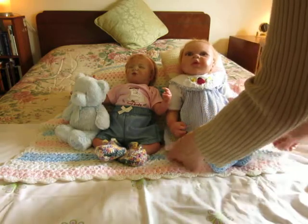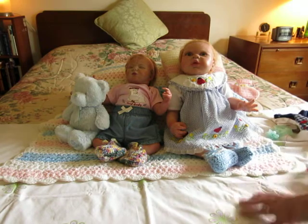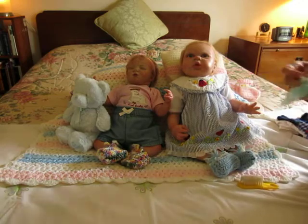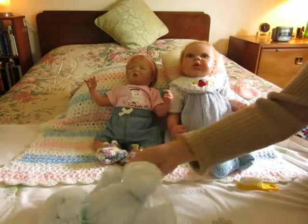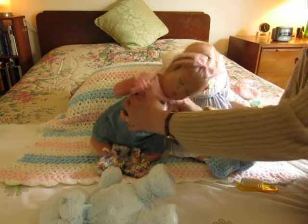So anyway, now that she's all dressed, I'll get little Heidi dressed. It's time to get you dressed, isn't it? And like I said, I'll find a different headband for Elena because I didn't quite get one.